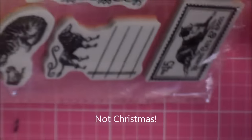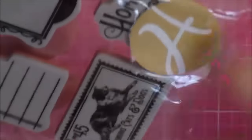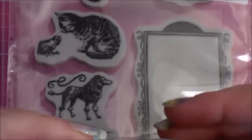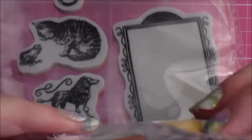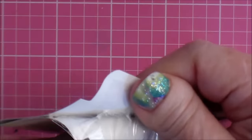And then they had this cute, these Christmas stamps from Hampton Art, Graphic 45. It looks like it opens down here, does it not? Am I mistaken? Really? I want you guys to be able to see it all. I guess you can see it. Up here it has just this little scallop.